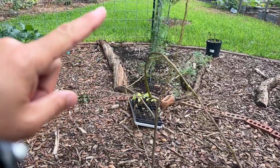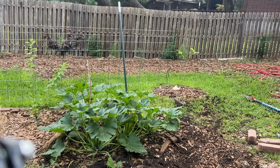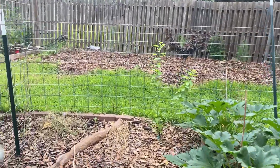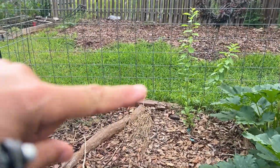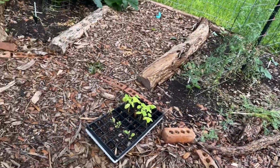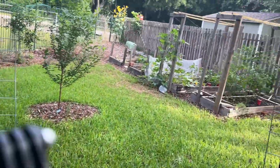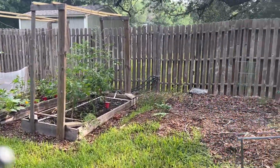The apple tree here is still doing pretty decent. My other one over there is starting to leaf out already. You can see that in the distance. I have my plum tree. That thing's really popping up pretty good this year. I have a few more starter cucumbers. I'm probably not going to need those, so I might just sporadically plant them around the yard.